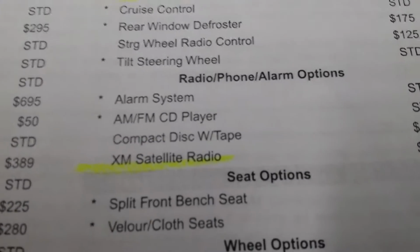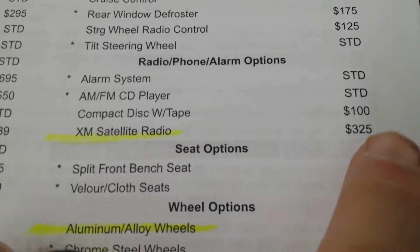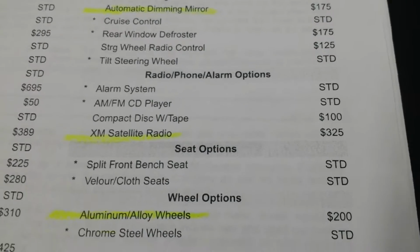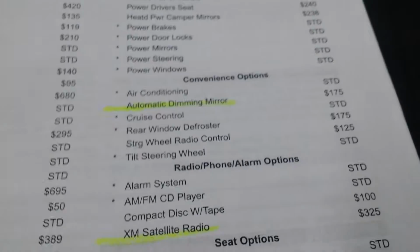So that's $500. Okay. Well, you go back over here to your list. It says XM satellite radio, $325. Okay, I'm willing to accept $325 for what I have put into my speakers. Even though I've got more in them, I'm willing to accept that $325.